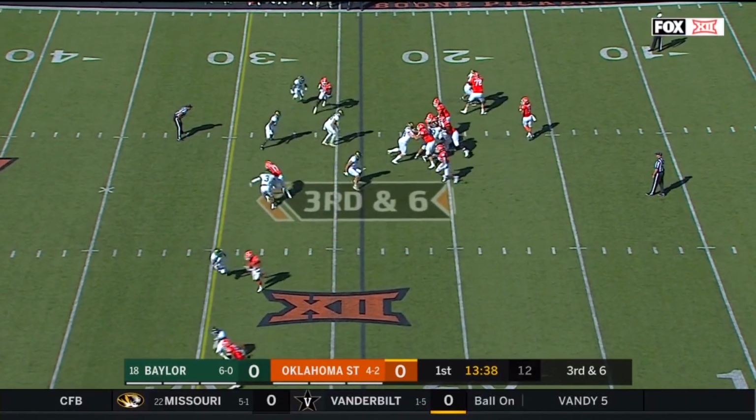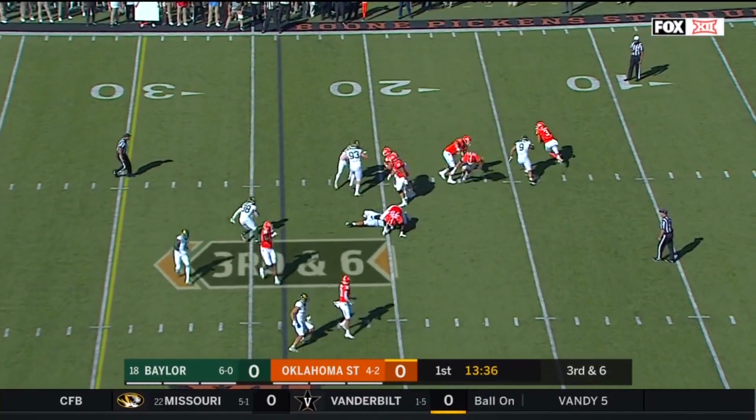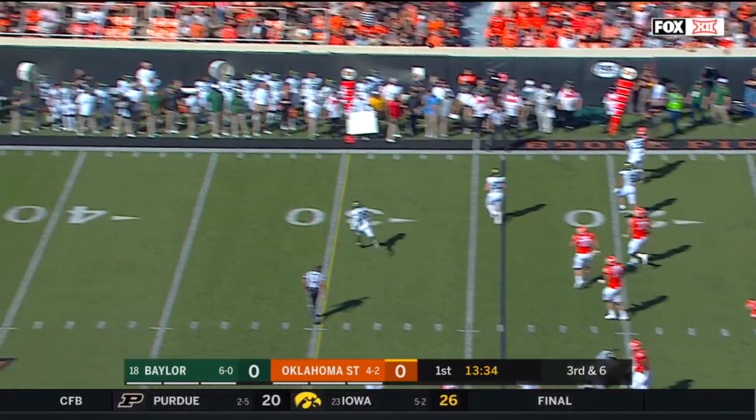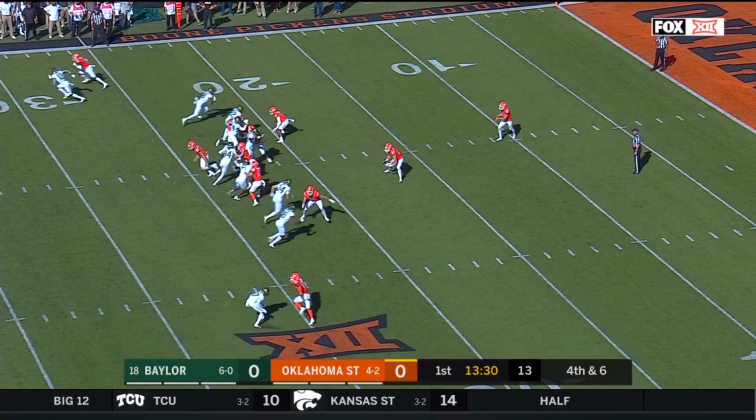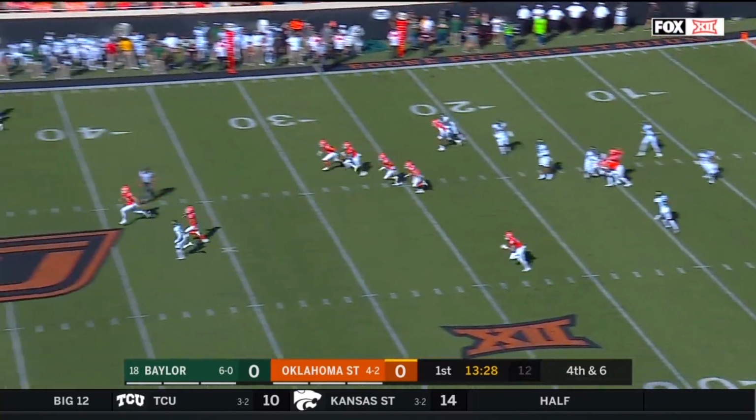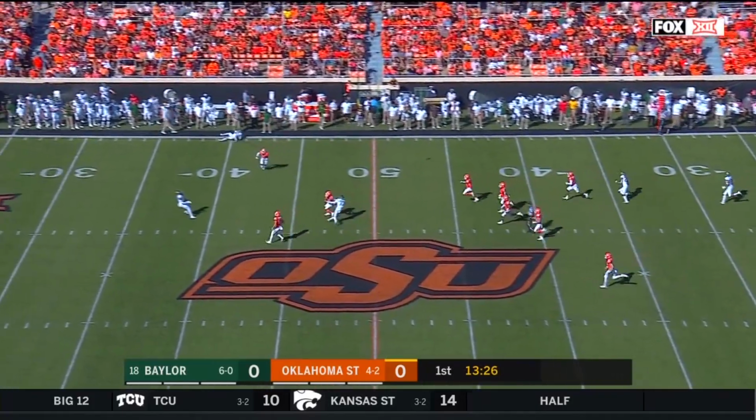On 3rd down and 6 with trips to the bottom of your screen. Here comes pressure off of the edge. Sanders lets it fly. Big arm, great emotion, great sensibility, understands the game. He's going to be outstanding eventually. He just needs some time.